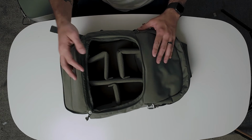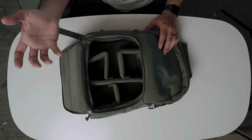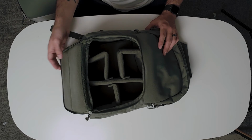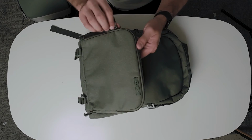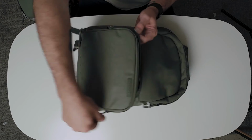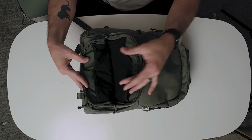I typically have my Fujifilm, I have my Pocket 3, and then a couple of accessories that kind of go along with those that all fit well in here. And then in this pocket, I've got cords and things like that.